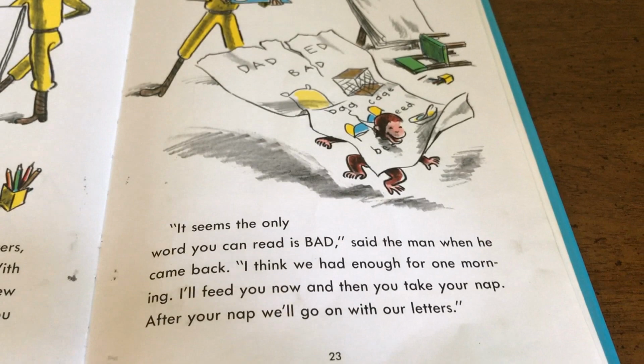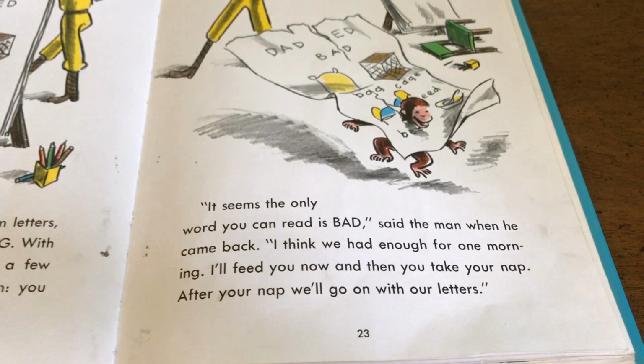It seems the only word you can read is bad, said the man when he came back. I think we had enough for one morning. I'll feed you now, and then you take your nap. After your nap, we'll go on with our letters.